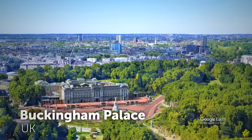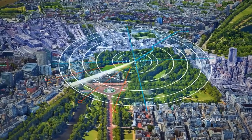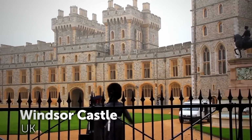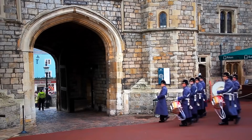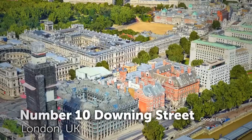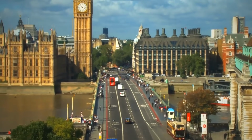Buckingham Palace is well known for being the residence of British monarchs. So, for the Queen's security, a no-fly zone was set up here too. Planes aren't allowed to fly over Windsor Castle either, to make sure the royal family is equally protected. Other important British buildings with no-fly zones include Number 10 Downing Street, the British Prime Minister's official residence and office, and the Houses of Parliament.